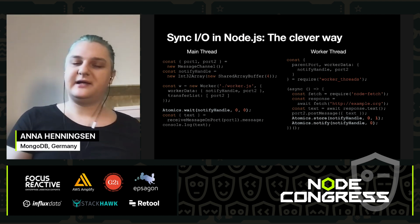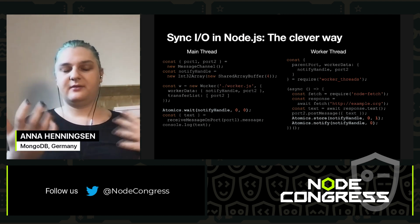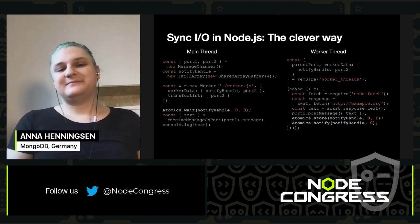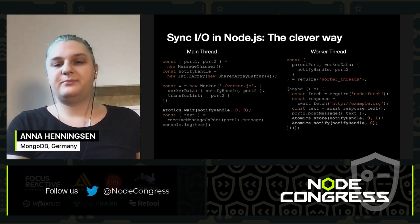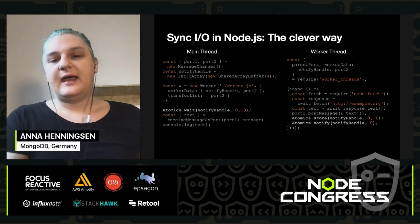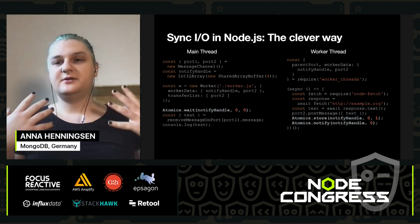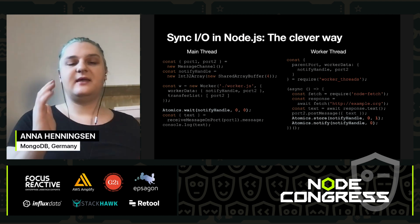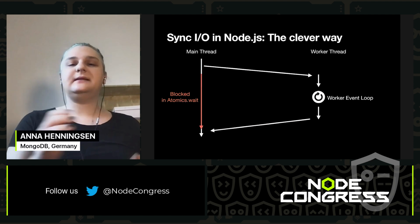We use this receive message on port API, which is Node.js specific. You could emulate it on the web, but it's a bit more convenient this way. And then we print out the response. And this general idea, I think this is pretty cool. It just allows you to do things synchronously if you really need to. And it has some advantages.